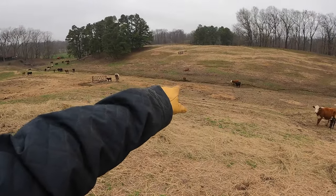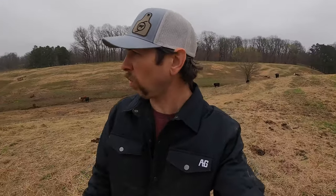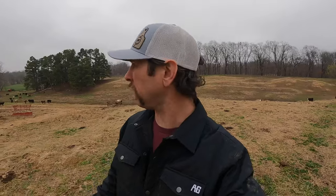This kind of tiger stripe heifer right here, Brayford, she's one of the ones. Her, I believe number 74. It's a big black white face cow right down there. Number 104, all those are possible calvers by the end of this video.